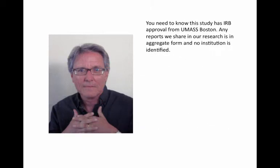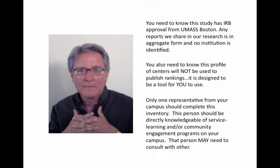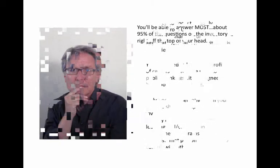Now, you need to know the study has IRB approval from UMass Boston. Any reports we share in our research are in aggregate form and no institution is identified. You also need to know this profile of centers will not be used to publish rankings. It's designed to be a tool for you to use. Only one representative from your campus should complete this inventory. This person should be directly knowledgeable of service learning and/or community engagement programs on your campus. And that person may need to consult with others.